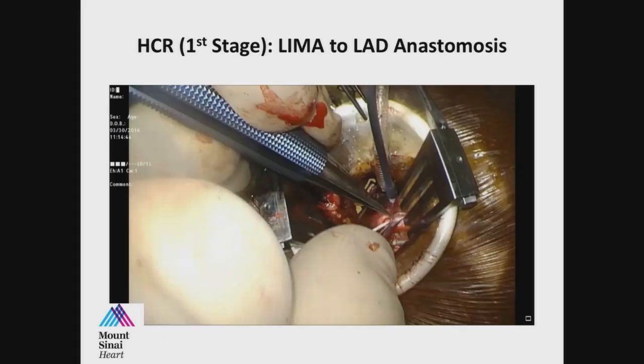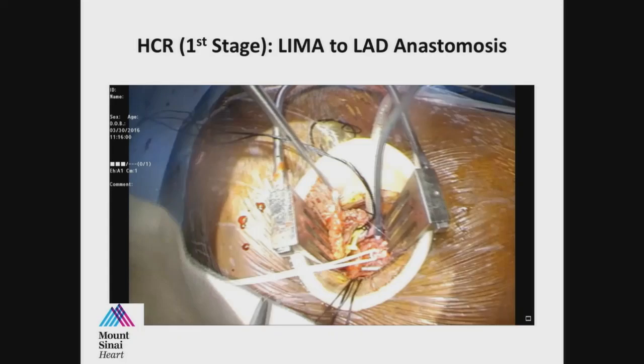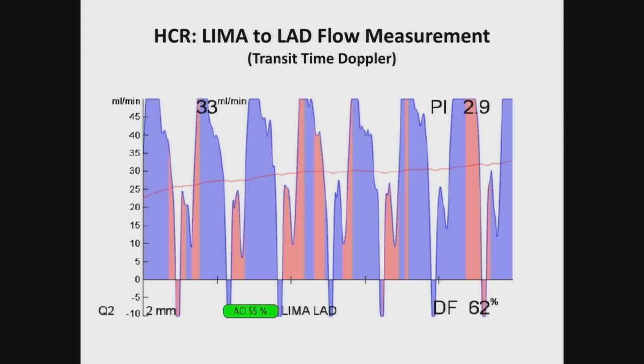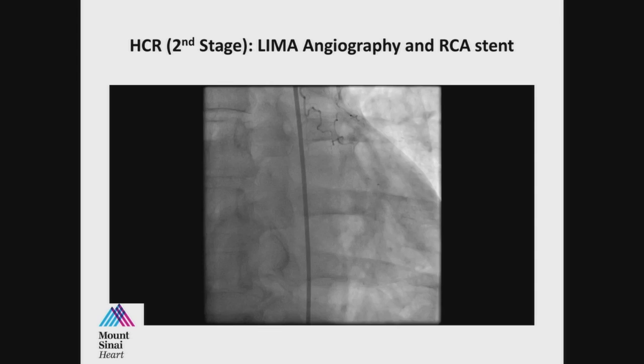Once that LAD is completed under direct vision, we test the flow in it with a flow meter and then close up these little incisions. Here's the flow in the flow meter. Again, we have quality assessment on every graft, every case, no exceptions. The next stage is to shoot the graft, demonstrate the patency of the internal mammary, and then stent the right coronary and get a beautiful result like that.